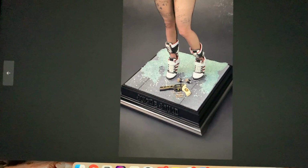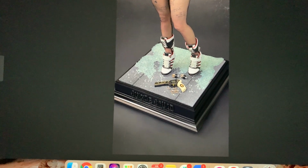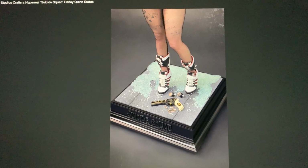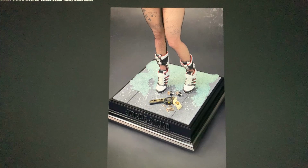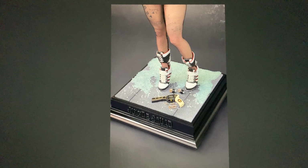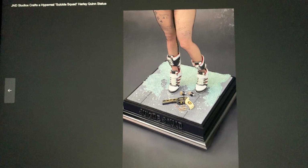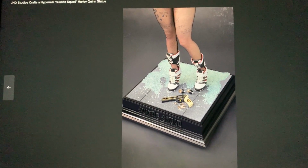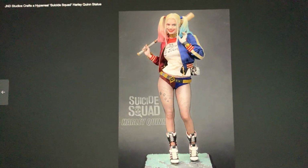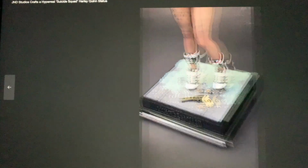The base, I'm not a fan of. I'm not digging it. Just broken glass and bullets. Very simplistic. I know they're trying to keep this all like museum style, very simplistic. And this works for a lot of collectors. A lot of collectors like this. I personally don't. I am not a fan of just a square base with a nameplate and a few little things on it. I am much more a fan of Prime 1 style bases, much more elaborate, like a diorama, much more to it. It's not just a simple square. So the body, 10 out of 10. The base, for me, it's like a 5 out of 10 base.